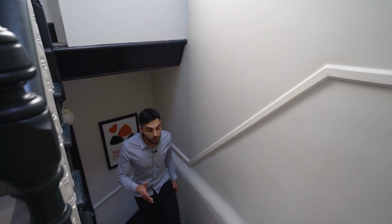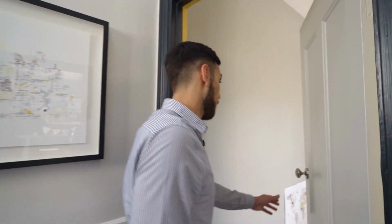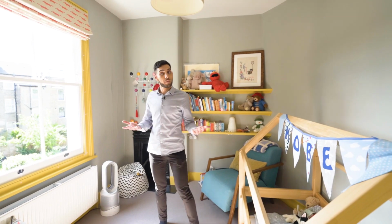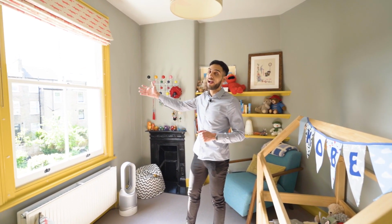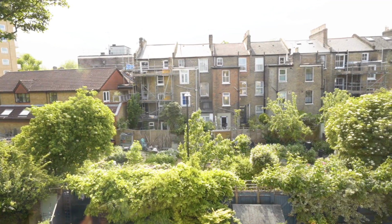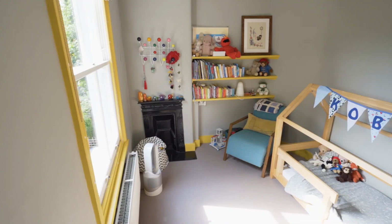And on the next floor, further up the stairs, we have the smallest room, which is not actually that small. You could definitely get a double bed in here, or this works perfectly as an office, dressing room, whatever you fancy. We have the double glazed sash window here again, and as I mentioned in the garden, beyond the rear garden, we have the allotment, which you can get a really nice green outlook from up here.